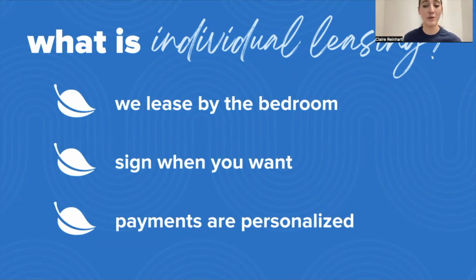It also means that payments are personalized. So if your roommate doesn't make a payment or is late or anything, you don't have to worry about that at all. You're only responsible for your portion. So it kind of differs from joint leases in that way.